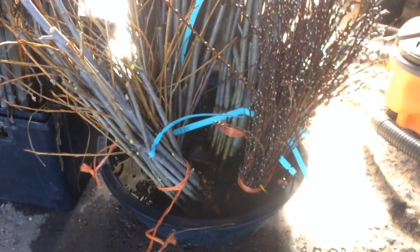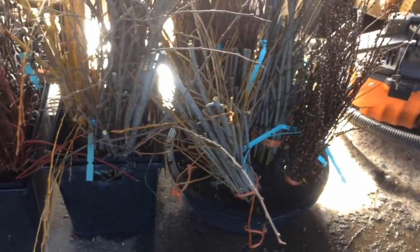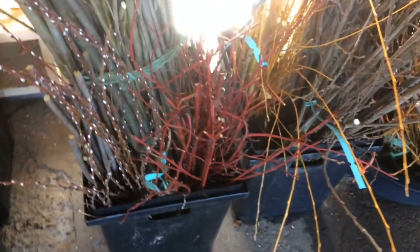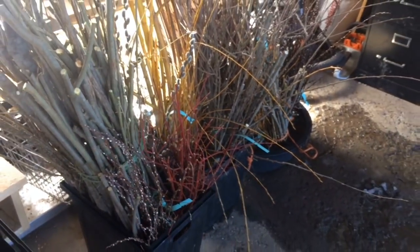Everybody's all cut to size and soaking in water so they can get super hydrated and hopefully patiently wait for the ground to thaw enough for us to actually put them outside. Looking forward to sharing that process with folks when we're ready. Probably upwards of 1,000 willows here.